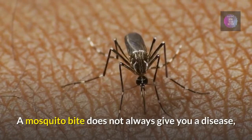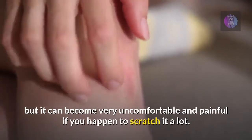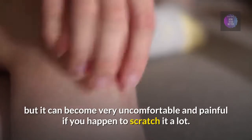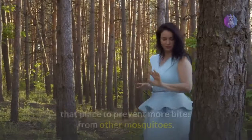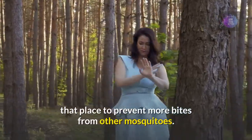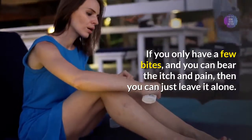A mosquito bite does not always give you a disease, but it can become very uncomfortable and painful if you happen to scratch it a lot. The first thing you have to do when you are bitten by a mosquito is to get out of that place to prevent more bites from other mosquitoes. If you only have a few bites, and you can bear the itch and pain, then you can just leave it alone.